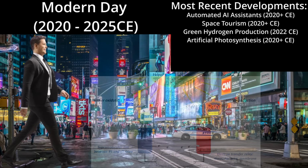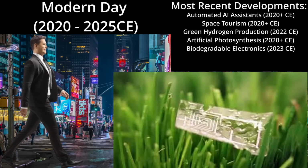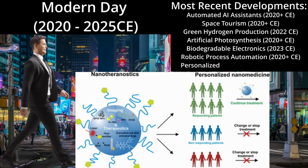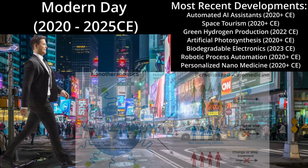Some electronics have become biodegradable, while robots have automated even extremely complex tasks. And to finish off the modern day, we got personalized medicine based off genetics and nanotechnology in medicine, which can deliver medicine to extremely precise spots in the body.